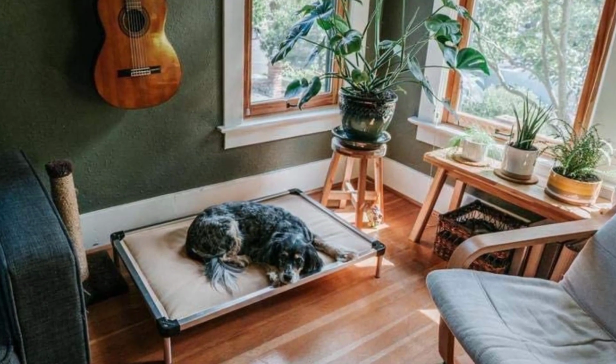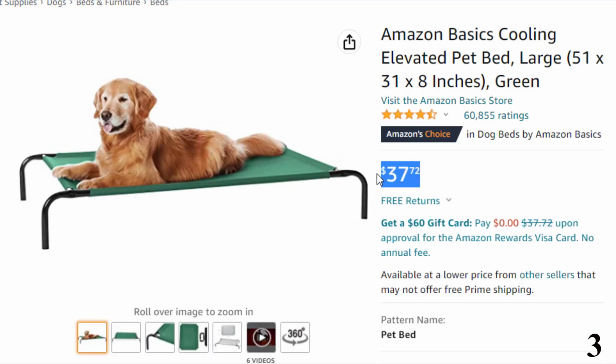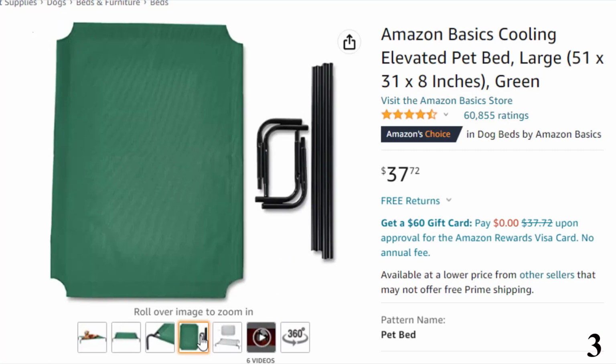The next is number 3, Amazon Basics Cooling. Now you can get it at around $37. When searching for an elevated dog bed on a budget, the Amazon Basics Cooling Elevated Pet Bed should be high on your list. One of the more affordable beds on the market, it offers a lot of value.